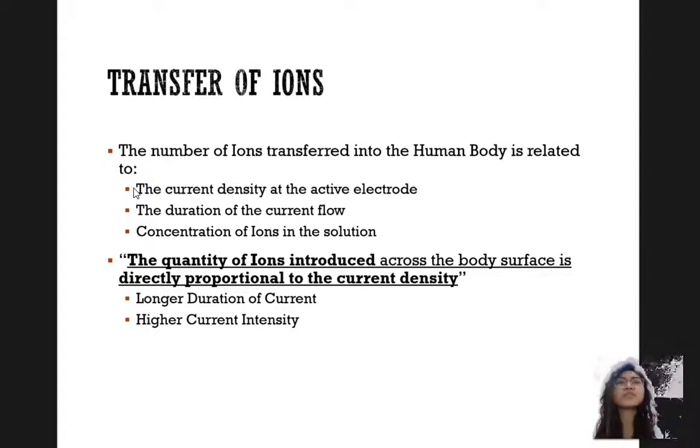Sa duration kasi, kapag medyo mas matagal, as the duration of the treatment increases, the skin impedance decreases. Although, that would mean na yung current mas magkakaroon ng penetration, transdermal drug penetration, but it will more likely cause burn as well. So, hindi tayo masyado magli-lean towards an increased duration of the current flow.